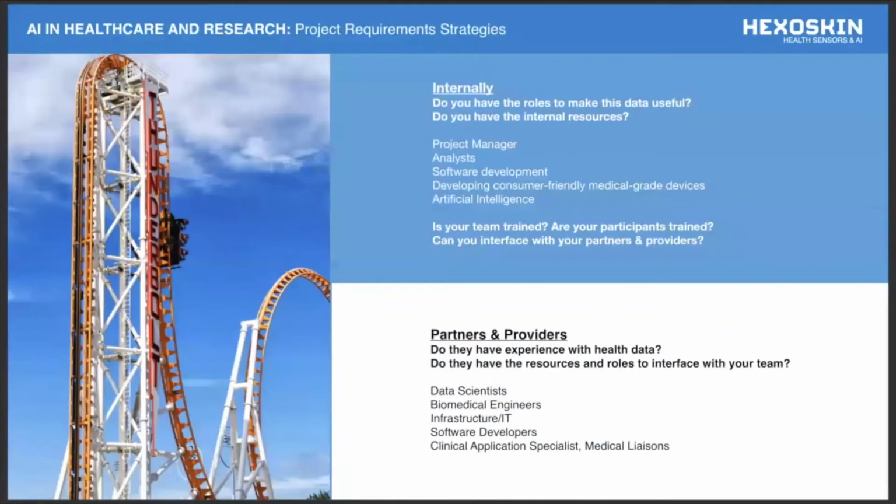In addition to data flow strategies, we recommend to go through a checklist to make sure you have identified all the resources you need to make your project a success. For example, internally, do you have the roles to make this data useful? Do you have the internal resources in general? When you work with tech partners and providers, do they have experience with health data? Do they have the resources and roles to interface with your clinical team?